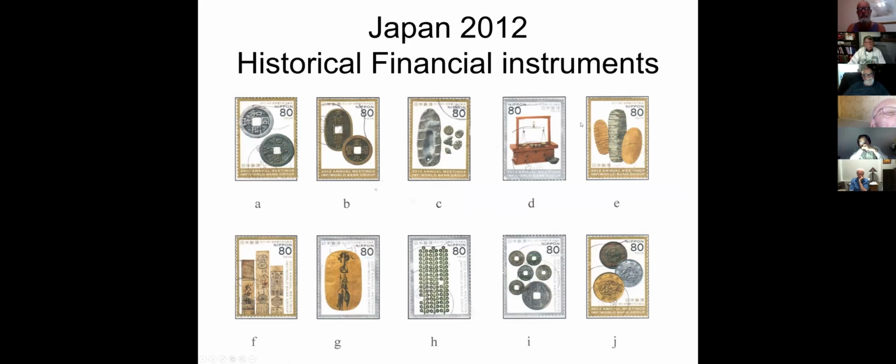Japan. Here's a series of stamps showing the different currency items that were used in Japan at different points. These are the banknotes that were used at that point, along, I think, 1500s around that point, and the different coins, weighing machines, and so forth.